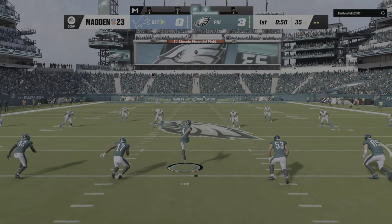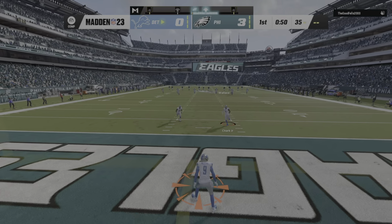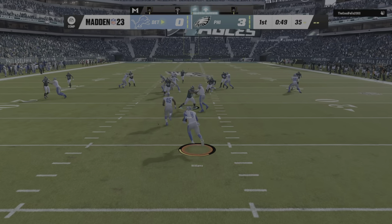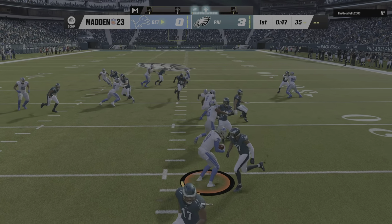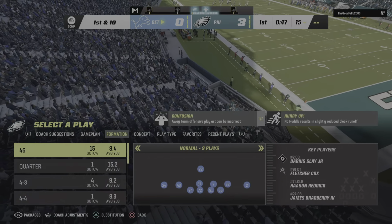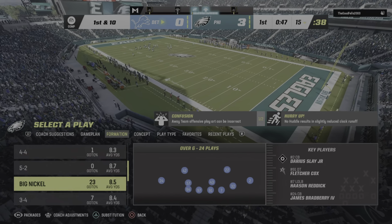After the field goal, here's Elliott to kick it away. From the end zone, here comes Williams. And the decision to bring it out, not a good one, as he's tackled at the 15.